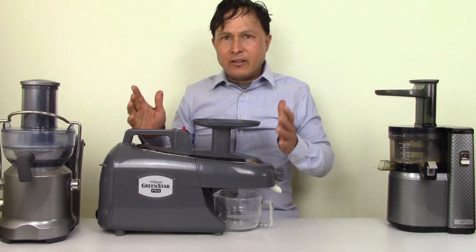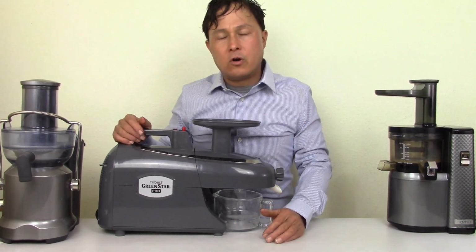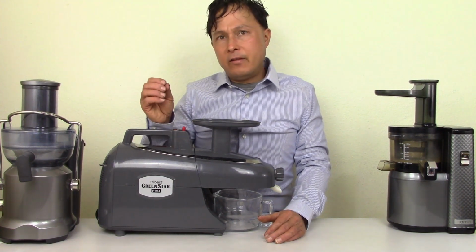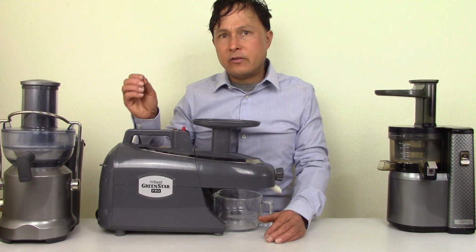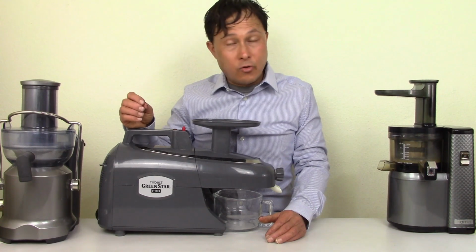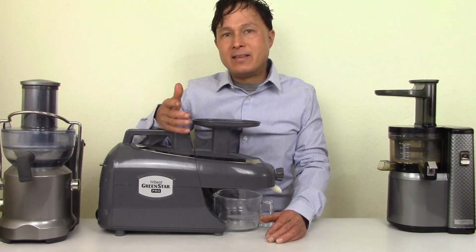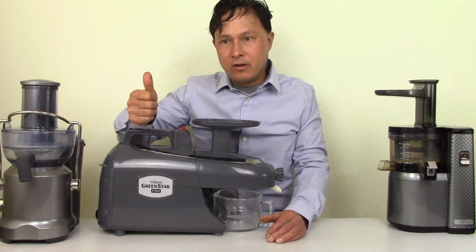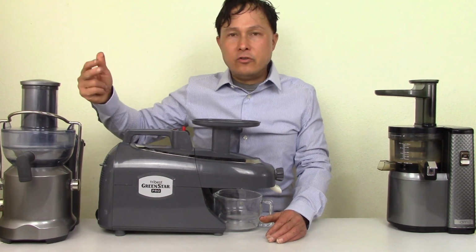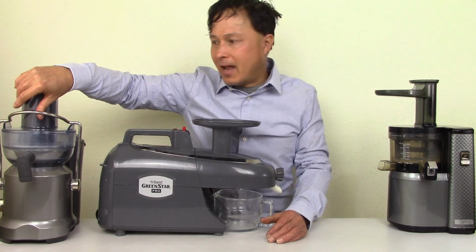All right, so with that, let's go ahead and get into how each of these machines work, because I also explain how they work, which is very important to understand. Here's the thing: the more effectively the juicer can break open the cell walls and extract the nutrients trapped in them, the more nutrition you're gonna get, while at the same time minimizing the excess friction, potential heat, and also the oxidation generally put in due to high speed action, right?